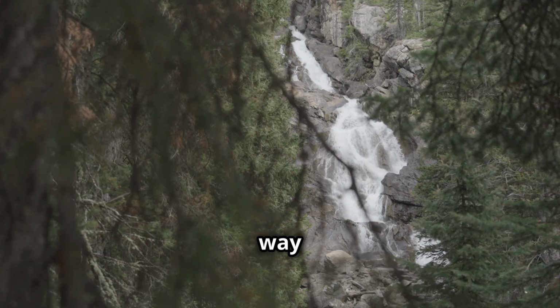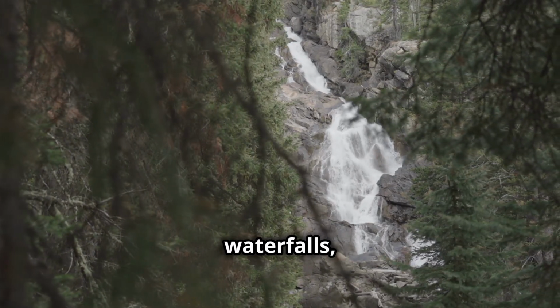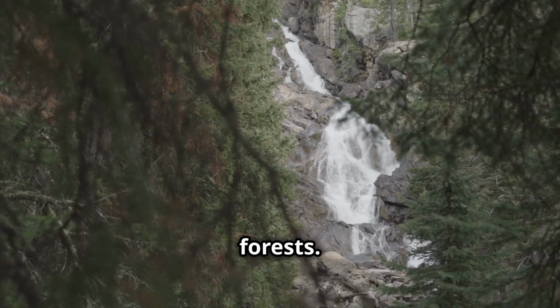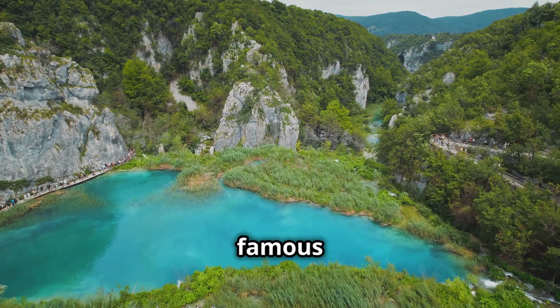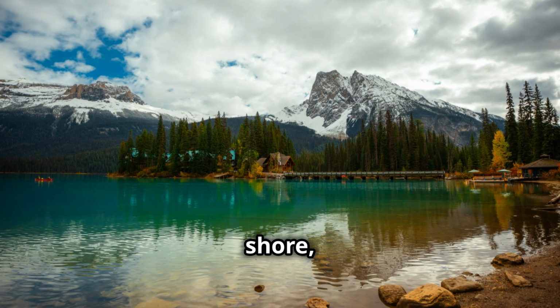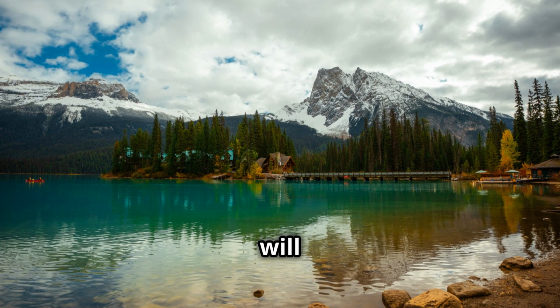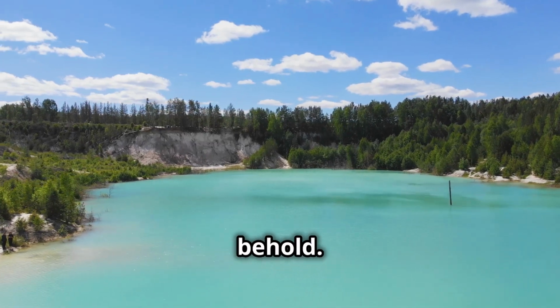The trail winds its way through some of the most stunning scenery in the park, with cascading waterfalls, towering rock formations, and dense forests. As you get closer to the lake, you'll start to see glimpses of that famous emerald green water peeking through the trees. And when you finally reach the shore, you'll be greeted by a view that will take your breath away. Emerald Lake is truly a sight to behold.